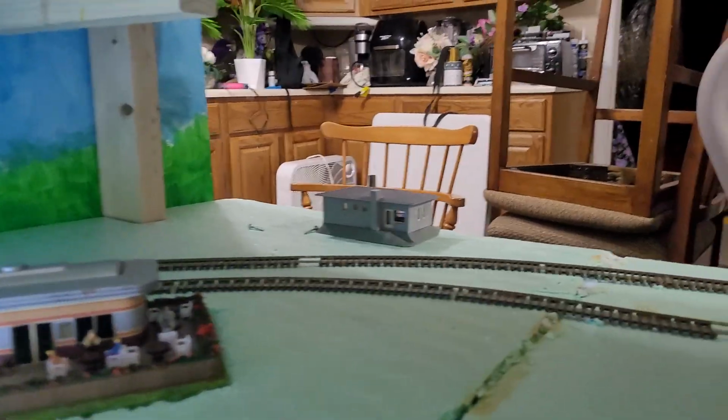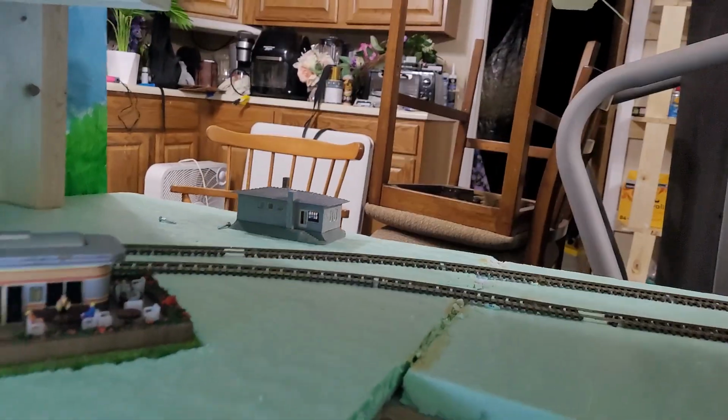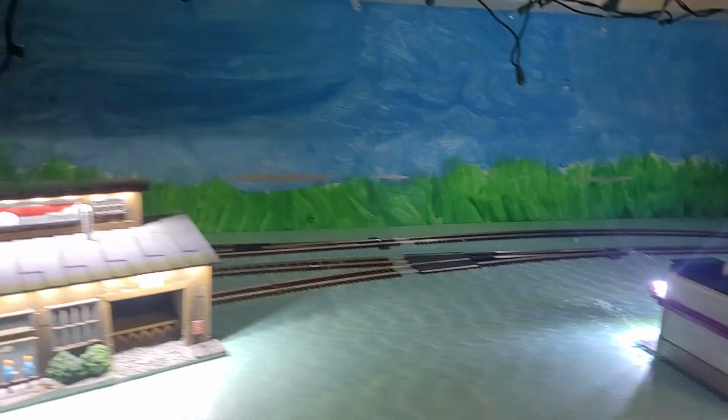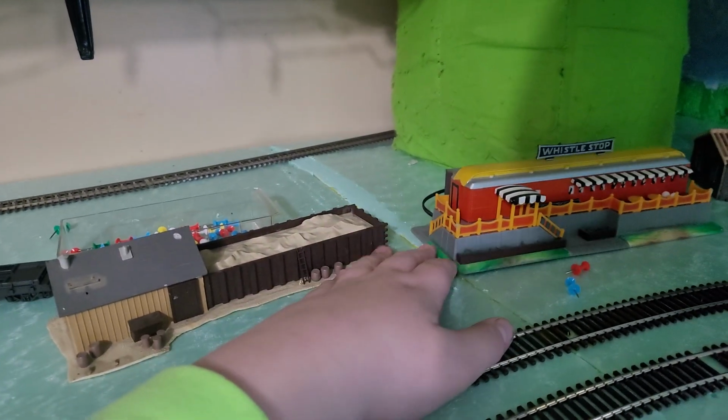So the next thing here is this house back there. I can't really show you the front because it's kind of hard to get over there, but it's a house. Over here, it's still a little bit of a work in progress. I got another diner here, which I gotta move.